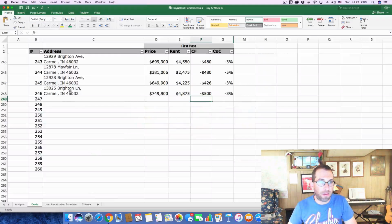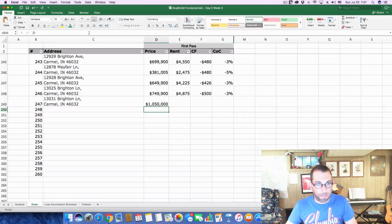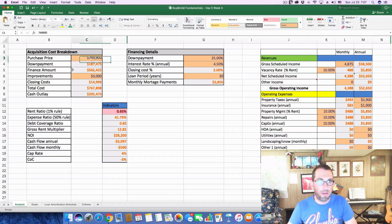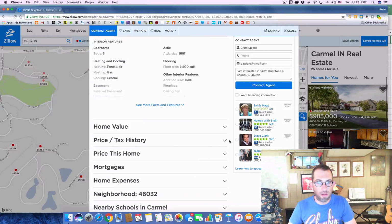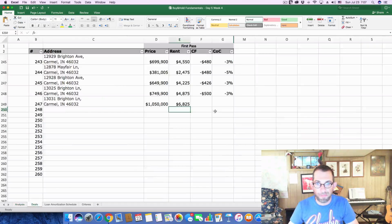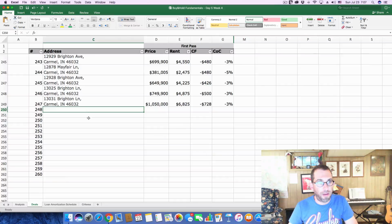Grab the address, go to our sheet, stick it in there, grab the price, back here. 68.25. Let's see what this gives us. 68.25. Okay, taxes. 9,000. So what we're really seeing with all these houses that are not making any money, 728, 3%, is identifying a pattern.